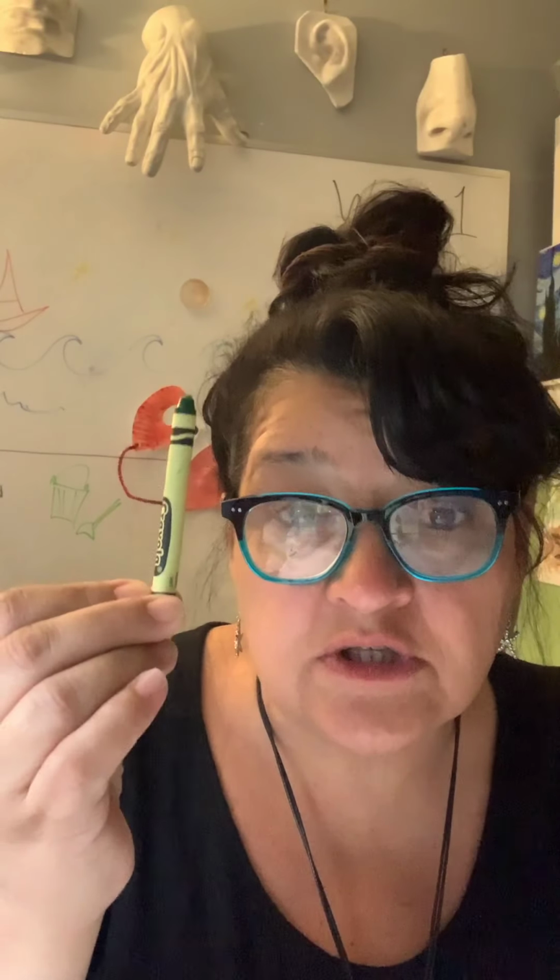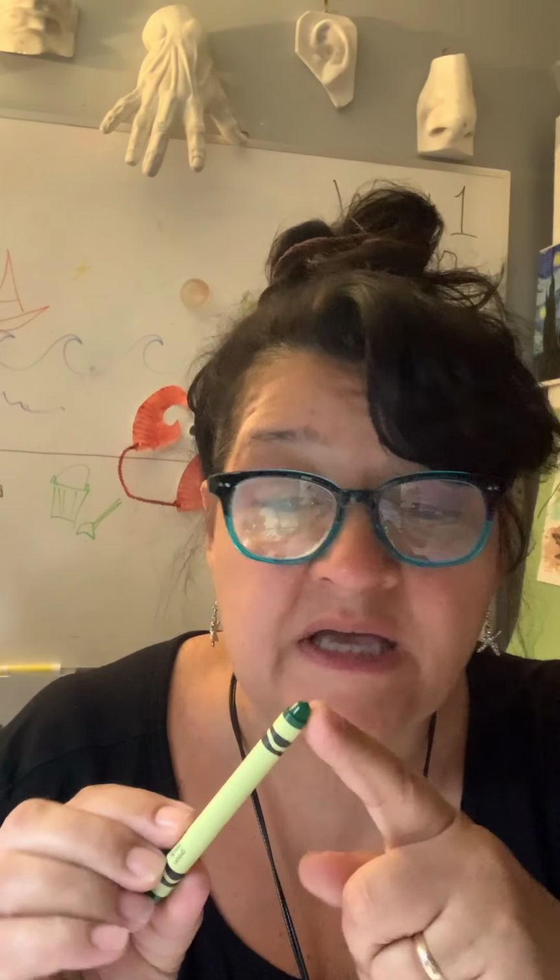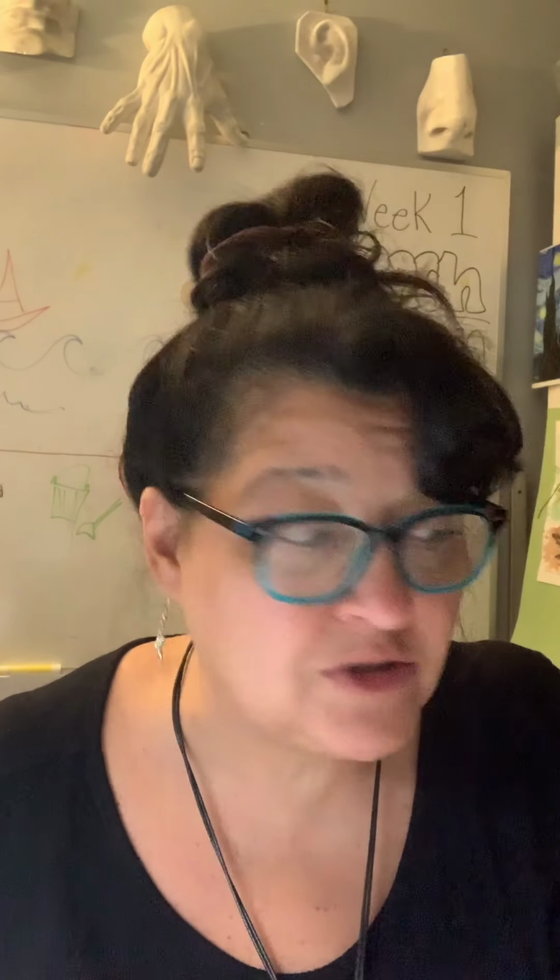If you have crayons, you're going to need your crayons because instead of the oil paint like Paul Klee used, we're going to use the crayons with the waxy substance inside that will resist the watercolor paint that we're going to use. And that brings me to the watercolors.